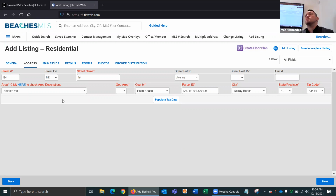Especially the ones that have been in this business for a while, if you add a listing, they might say, hey, I'm calling you about your listing at 4522. And you're like, what is that? That's an MLS area. So just so that you understand the lingo that you might come across. But you have to tell Flex where your property is, under which area the property is located.